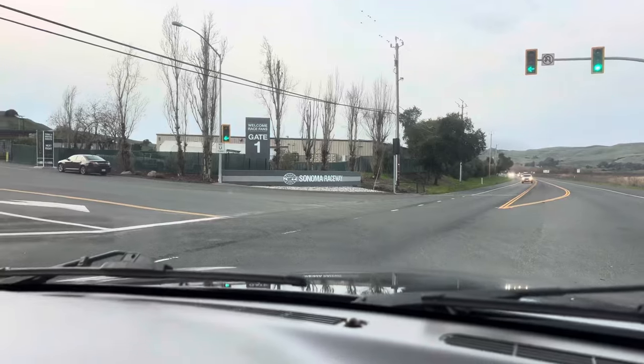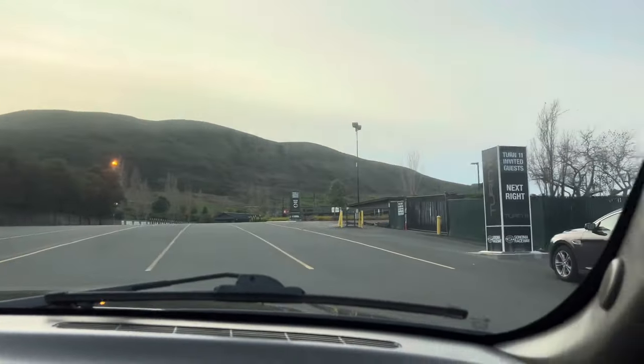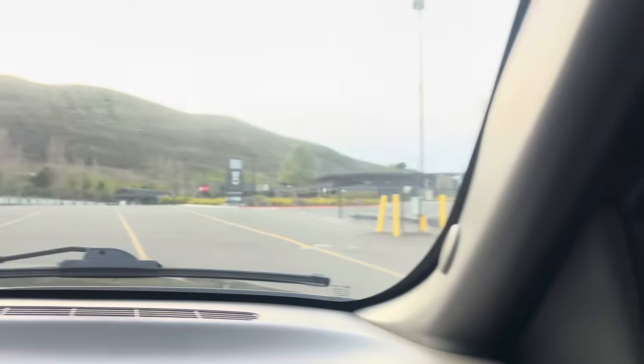So we made it to where we're supposed to meet up with dude. Sonoma Raceway. I don't really know exactly where we're gonna park yet, but anywhere that we're not gonna get kicked out. It's about to clean. California exempt.